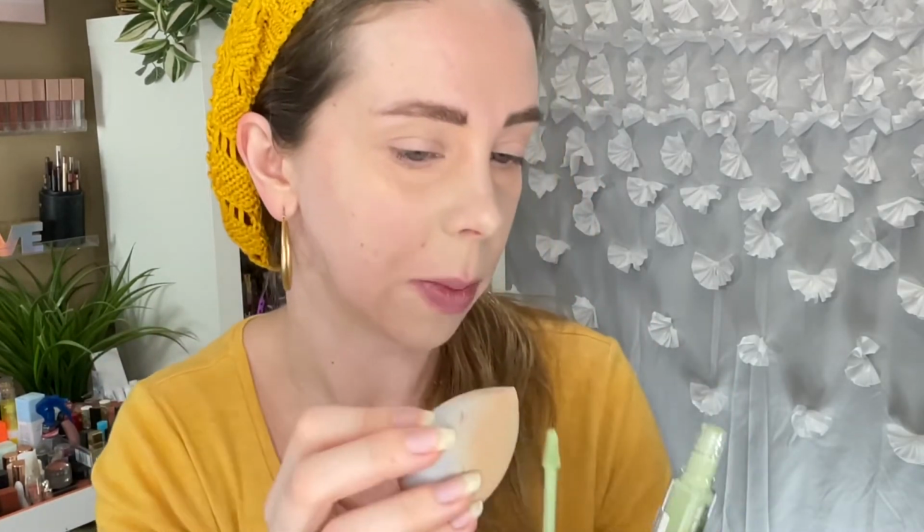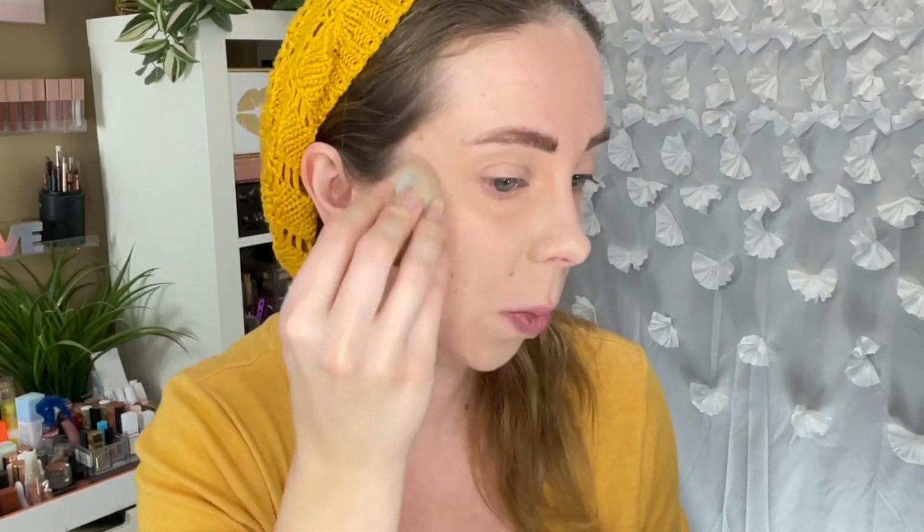Yeah, it's definitely bringing down the redness. I've got some acne scarring here. I'm just going to dip a little bit into the wand and just kind of pat around the acne scarring that I've had from years and years of acne on my cheeks here. It just kind of tones down the red a bit.